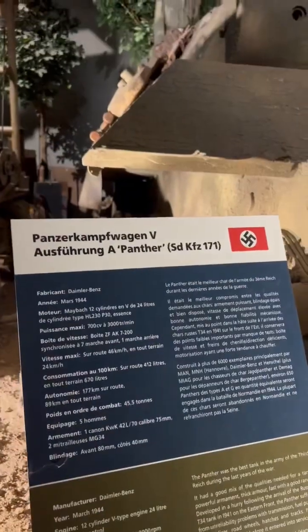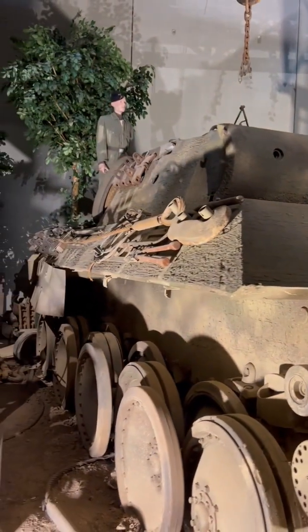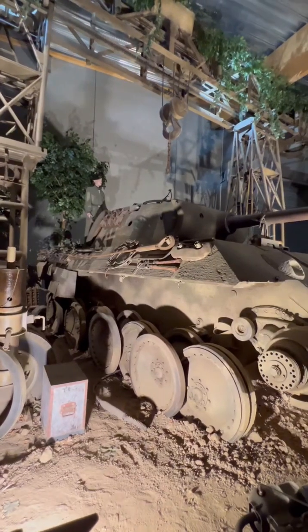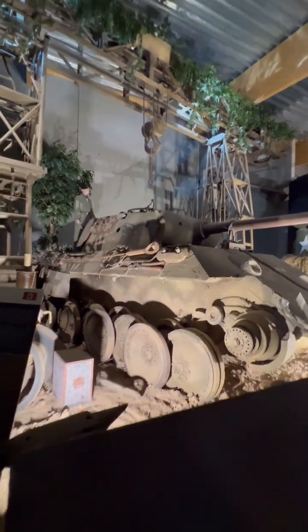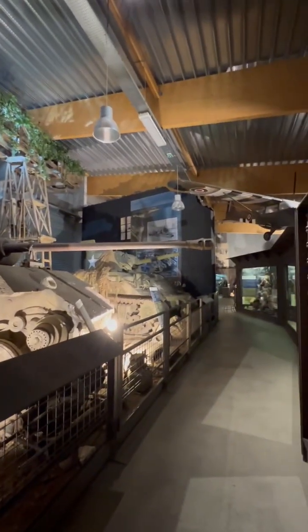Including this tank. They had several German tanks that I've never seen anything like it. This is a Panther tank, as you can see. Treads are gone, but outside of that, that's what it was.